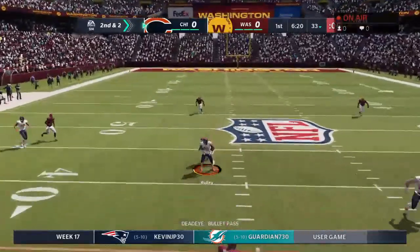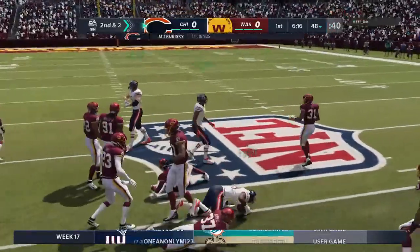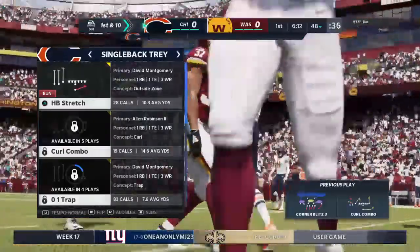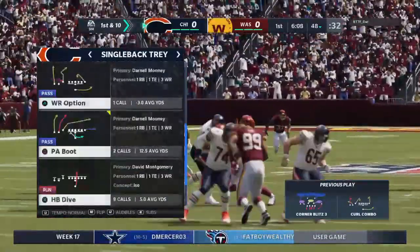Now Trubisky to throw. He'll get this complete into the hands of Riley Ridley. And able to get this one across the 45 before he's brought down. 50 catches for him now on the year, and he's got a first down. First down, Bears.